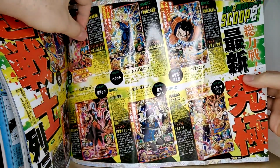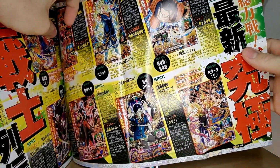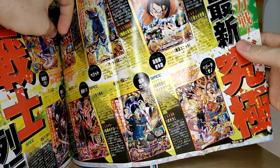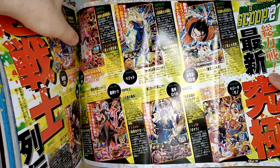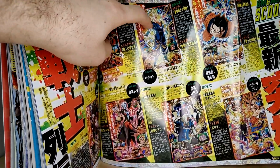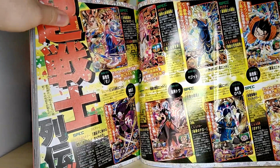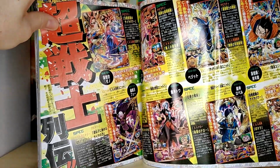Literally doesn't even fit in the camera. This Vegito / Vegeta card here is actually really, really cool. I like the look of that a lot. We have the Gohan, a different Super Vegito. I know Japanese Twitter was actually complaining about this art because it looks a little bit off, but these card arts for the most part look pretty cool. Obviously, we have a Goku version of that Vegito card.